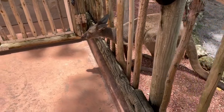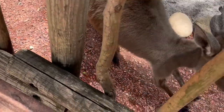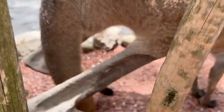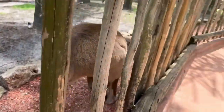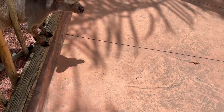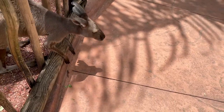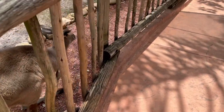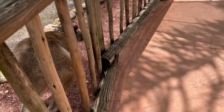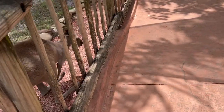This one's cute. It looks zippy. Where are you going? Oh, I hope he doesn't come out. Oh my word, he's trying to come out of the gate there. That's so funny.